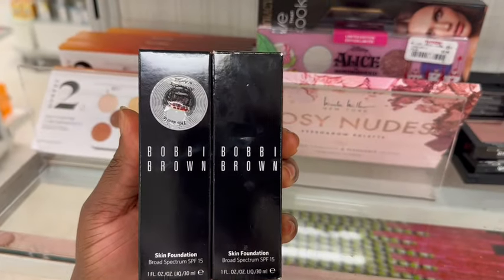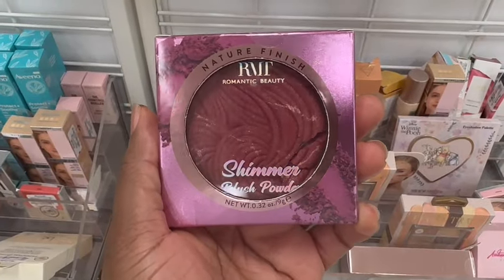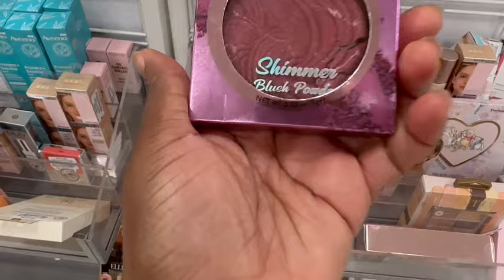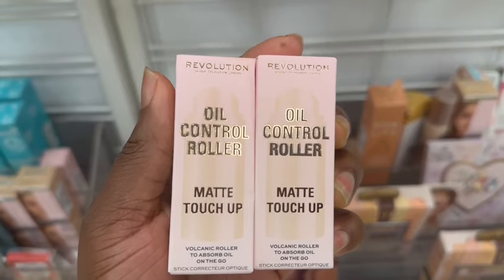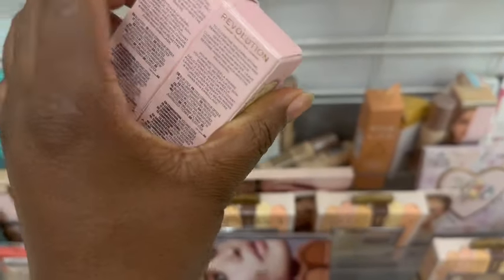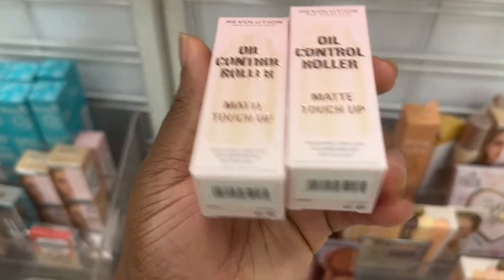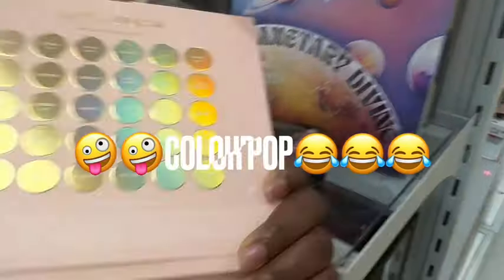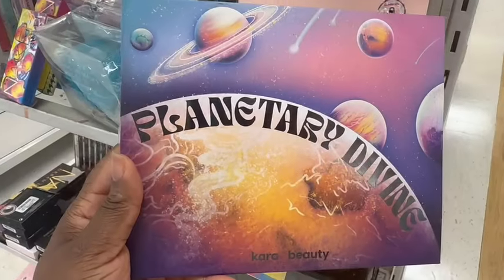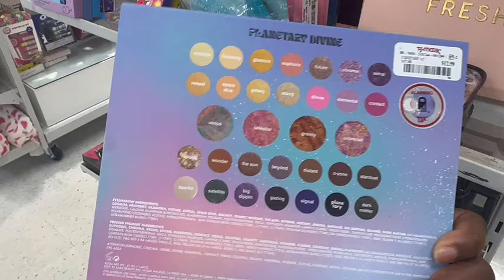Spotting these Bobbi Brown foundations here, two shades, beige and natural, for $16.99. From Romantic Beauty, we have these shimmer blush powders here for $3.99. Makeup Revolution has these oil control rollers here, supposedly with volcanic stones to absorb the oil, for $4.99. The Getting Fresh palette from Pat McGrath is spotted here, $19.99. And from Cara Beauty, we have the Planetary Divine palettes that are coming back around for $12.99.